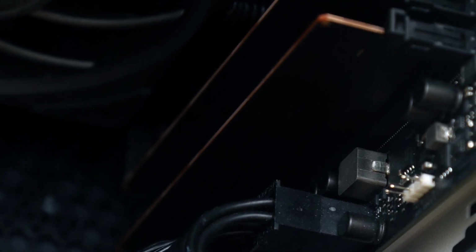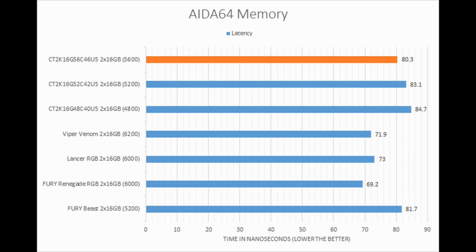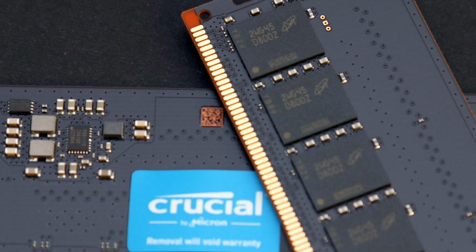In performance, its numbers are still competitive, especially when we consider its speeds and the fact that it is running at 1.1 volts stock voltage. It may not have matched the higher transfer rates of the competition, but the DDR5-5600 kit was still quite capable and delivered solid results in both synthetic and real-world simulation tests. Even still, overclocking is an option with the dependable Micron chips present.